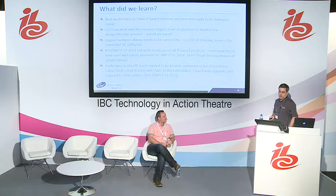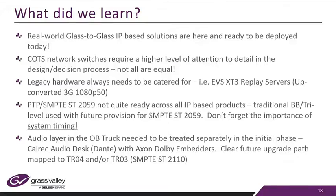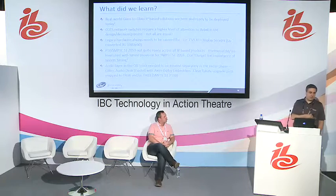So what did we learn? We learned a year ago when we started this design that we were still waiting for a lot of the technology to come to market. So TICO wasn't readily available then. But we'd done quite a lot of POCs around IP in HD and 3G. So we knew that by adding the TICO compression, it was going to be a simple step. But as we stand today, it is real. The truck is on air. It had its first outing last Saturday at the Liverpool-Leicester game for BT.